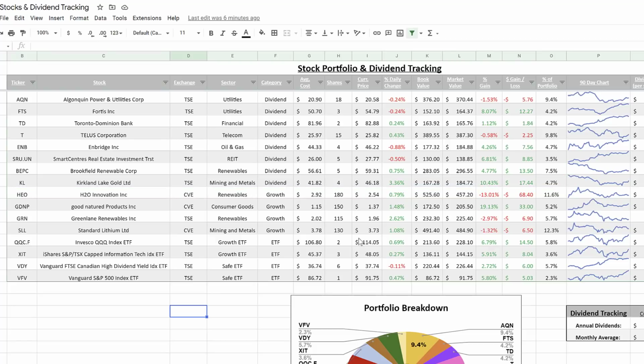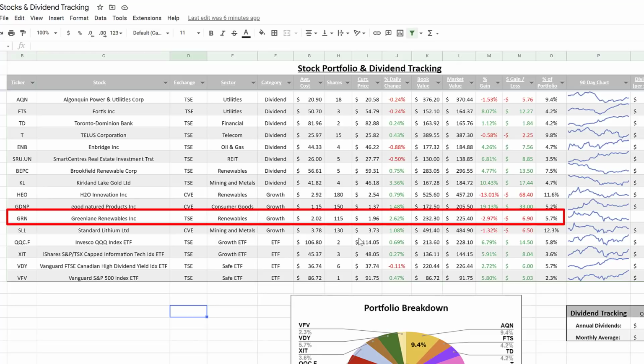And the final position that I added to last week was one of my growth stocks. I actually added 15 shares to Greenlane Renewables, ticker symbol GRN, a renewable natural gas company that I think has a really bright future. They saw a dip down to around $1.90, so I picked up 15 more shares, again just bringing my average cost basis down for the stock, and it currently makes up around 5.7% of my portfolio.